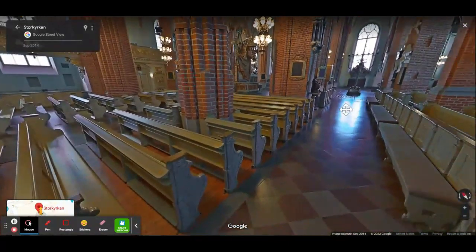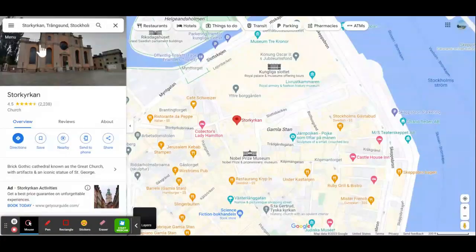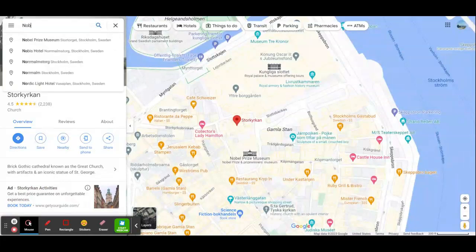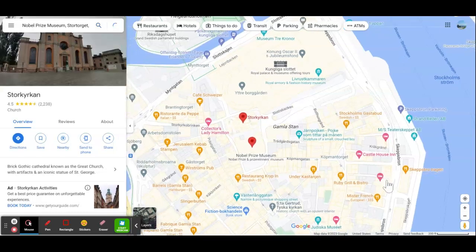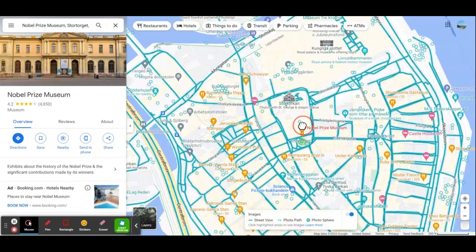This is also a place of national commemorations such as military victories, national tragedies, and more recently, funerals. The church is also home to many important pieces of art, such as the late medieval sculpture of St. George and the Dragon. Next, we're going to move on to the Nobel Prize Museum.